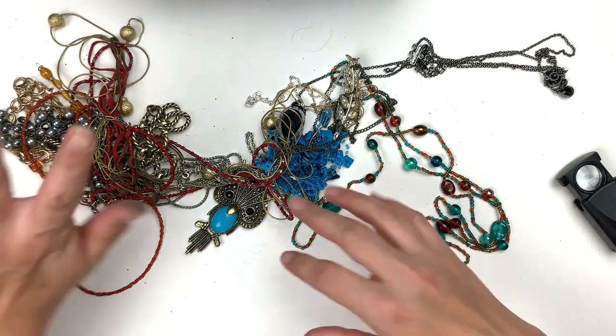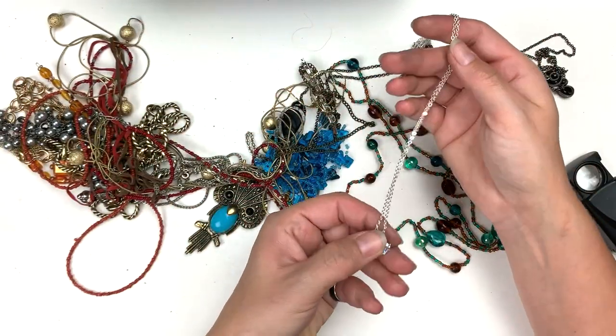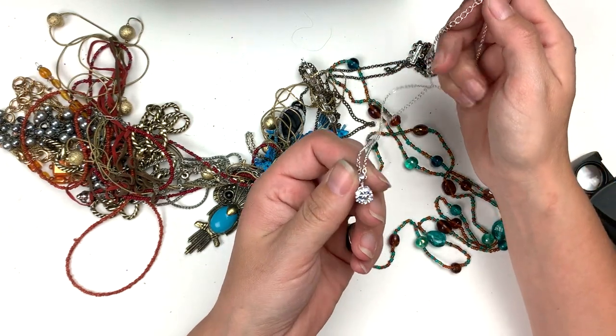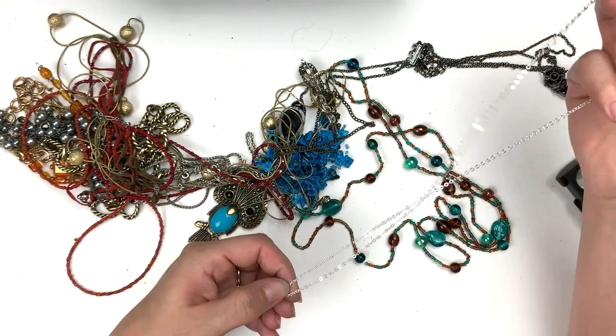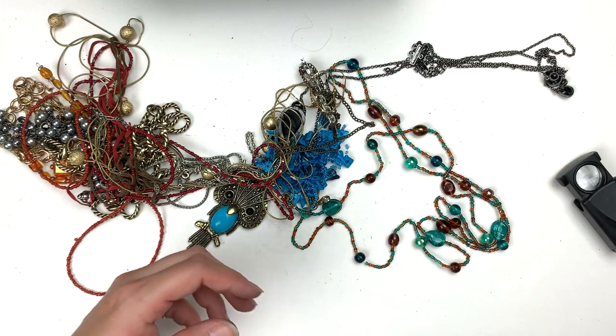Okay, now, I won't go into it. Okay. This is pretty. Look how pretty that crystal is. Goodness. The chain is just delicate enough for it. I love that. I will sell that. Boink.